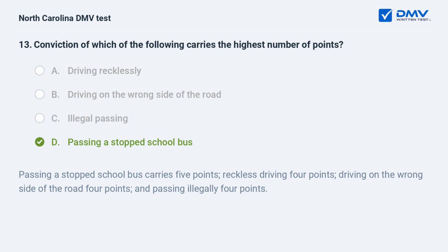Passing a stopped school bus carries 5 points, reckless driving 4 points, driving on the wrong side of the road 4 points, and passing illegally 4 points.